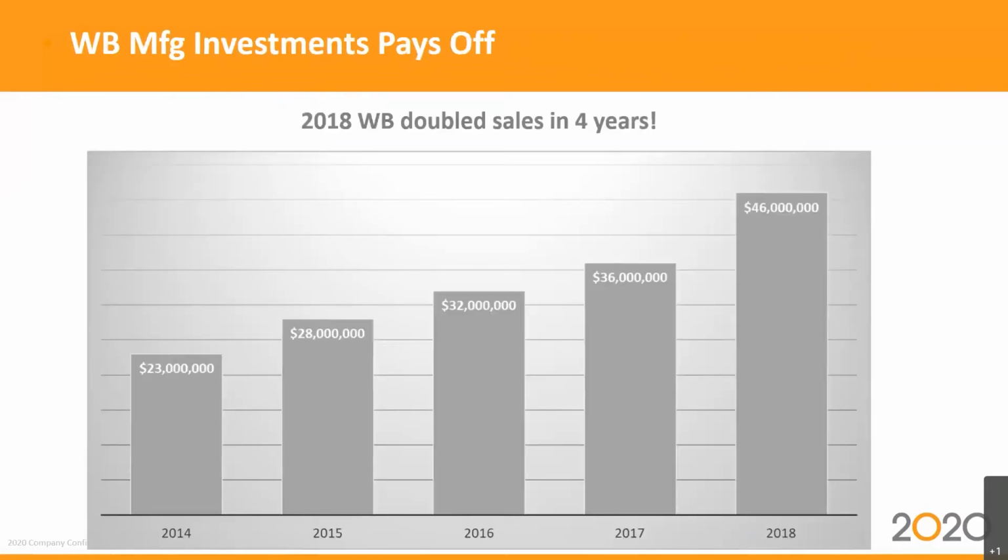Thanks to 2020 Insight being able to drive the equipment out on the shop floor, you can see here that WB was able to double sales in 4 years. And it was a lot of growing pains, but software has always been there to help us out.